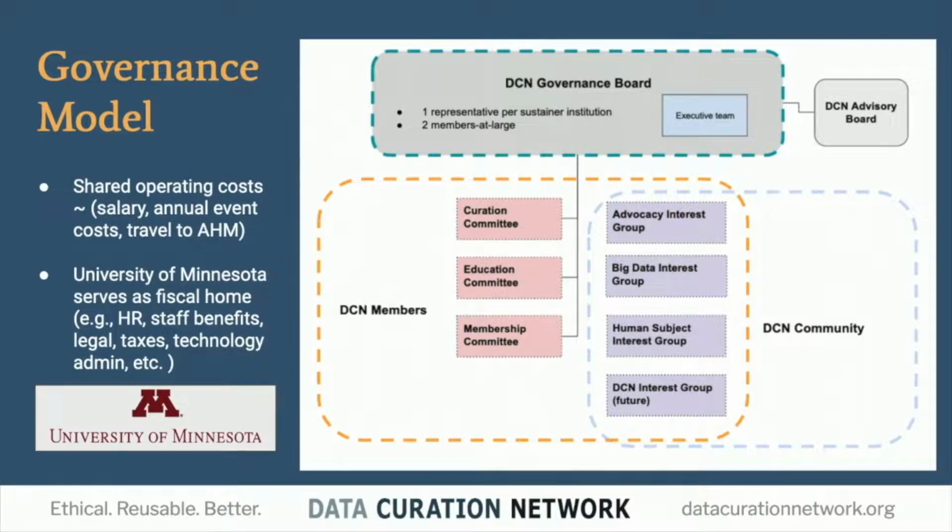And that model relies on a new governance structure that we put into place. So we've got a governance board that includes representation from each of the sustaining member institutions. Each institution has a representative, and this group thinks about the strategic directions of the Data Curation Network, focuses on what our values are as a community, how we live those values, and considers projects and work that aligns with that. We also have a small executive team that meets weekly to address any questions that come up on a more immediate basis. And we've got a wonderful advisory board consisting of individuals, mostly from the member institutions, leadership at each of those institutions, to help us figure out where to go next and what is on the horizon that we need to be paying attention to and work with.